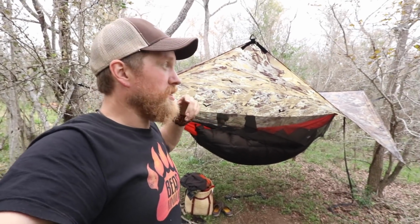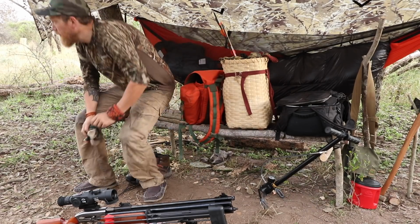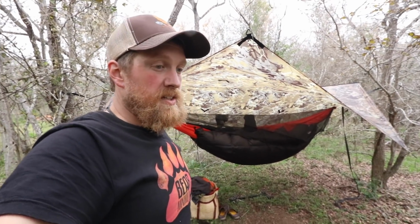If I have to, like you saw on the previous 20 days at the beginning, there was my shelf that I built to keep my stuff out of the rain and protected. All of it happens right here, right underneath my Warbonnet tarp. That's what protects me from the elements.